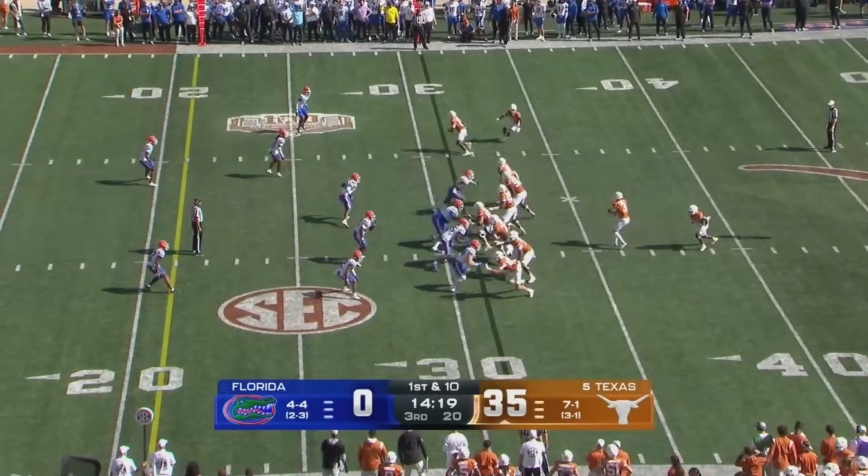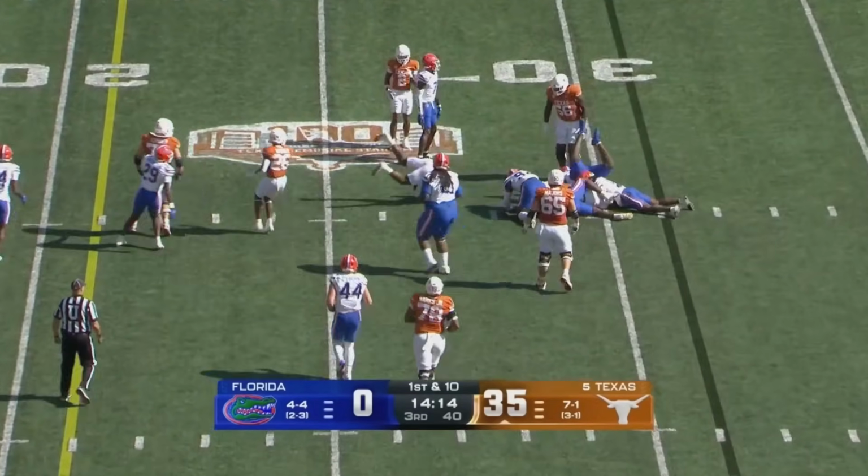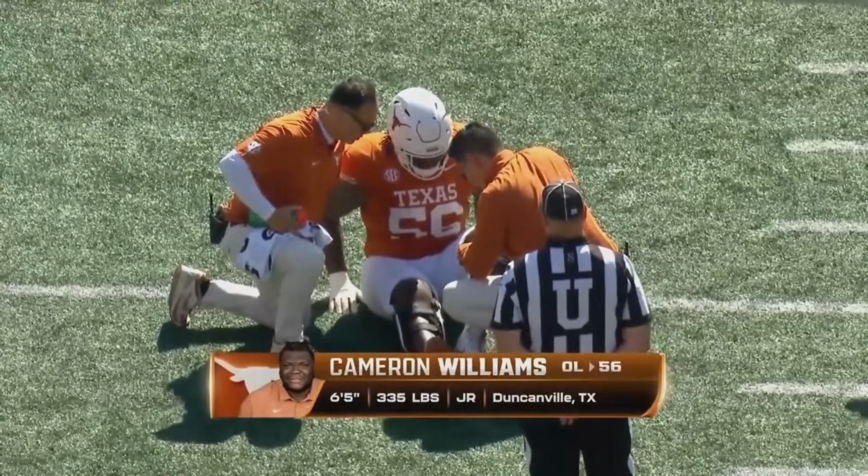Does that always happen, Undertaker? You show up in the booth and good things happen for Texas? Yeah, and I'm going to have to do it every week. I'm the WWE Hall of Famer, The Undertaker, who's very close to this Texas program.